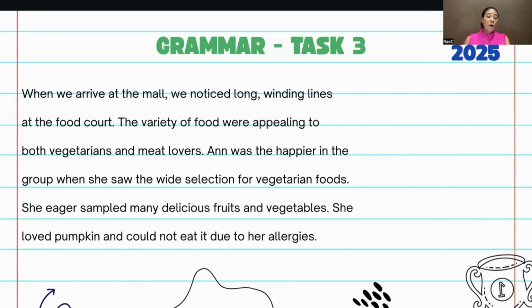Okay. Now, one of the things we notice is that this is a story that happened in the past. All of these events happened in the past. And that helps us to recognize error number 1. In line 1, the first verb that is used should be written in the past tense. So the verb should be arrived. When we arrived at the mall, we noticed long winding lines at the food court. So that clears sentence number 1.